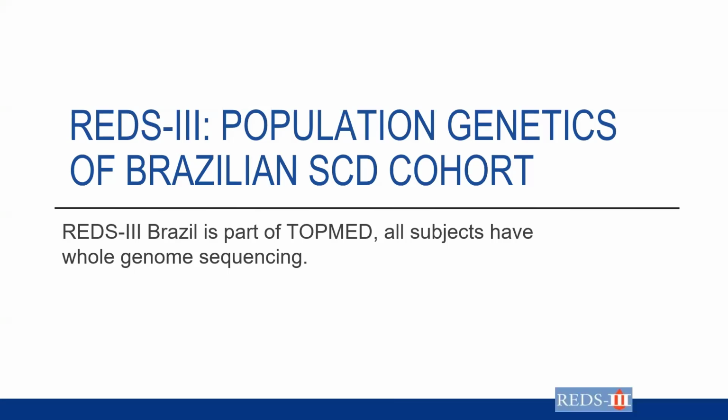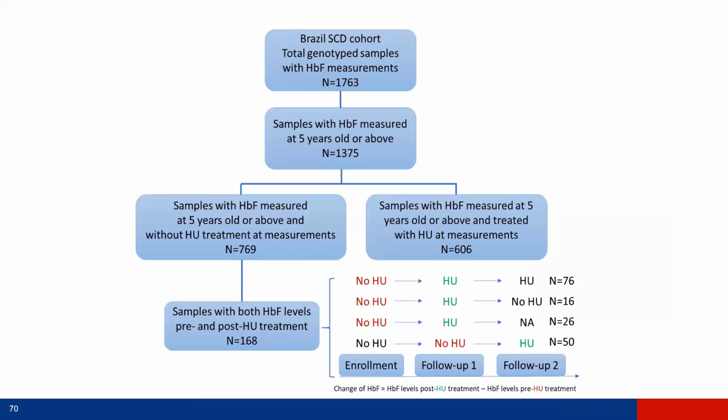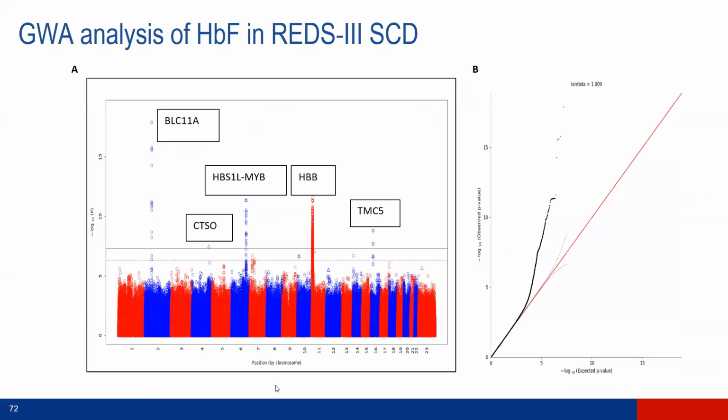Right. We've actually done the hemoglobin F analysis in both array data and whole genome data. And hemoglobin beta is one of the regions where the whole genome doesn't work, and so that effect is gone in the whole genome analysis.